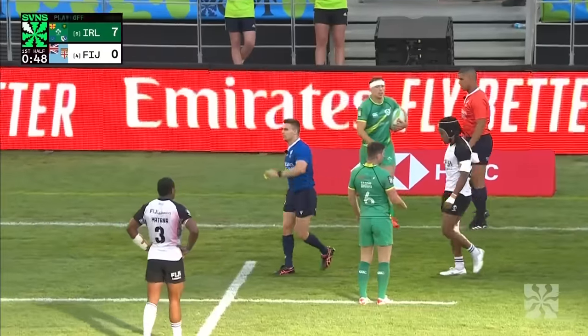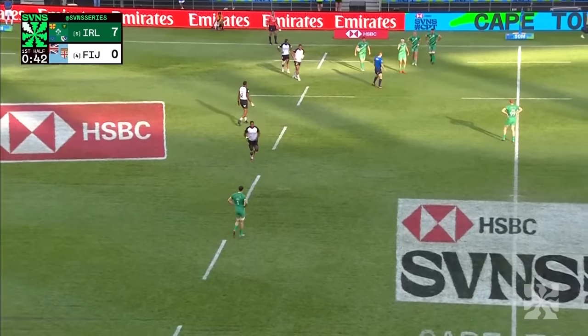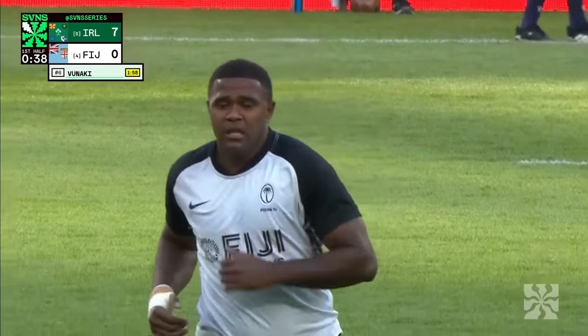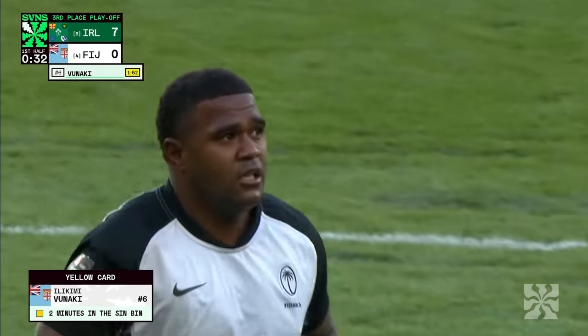Quick throw in. Number six. Oh, Liberty kicking the ball. This is something you really do not need. Yeah, you're not allowed to stop the quick throw. It's going to be a penalty. And coming in between is a yellow card. Strong option. Unforgivable.